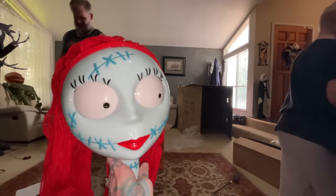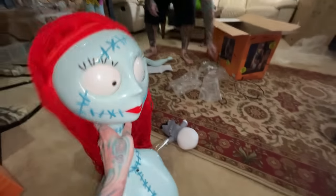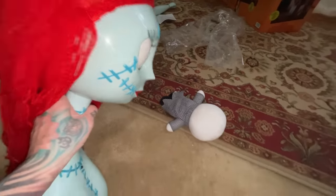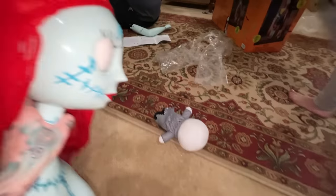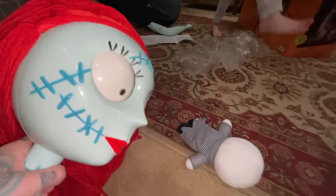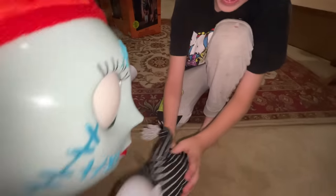Oh. This is the silliest house I've ever been to. Baby Jack. He just threw himself at Sally. Oh, my. Aren't you the cutest little baby Jack? Oh, I guess he's asleep. Max. Max, is baby Jack okay? I'm worried about him. Oh. Other baby Jack. Hey, are you okay? Hello. Hi.